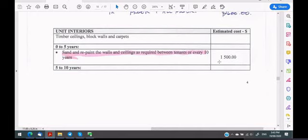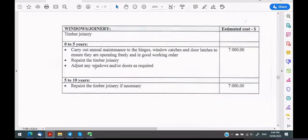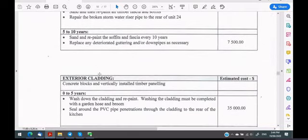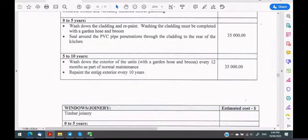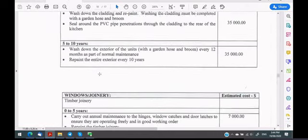So this is something ongoing, and if we scroll over there, it's the next one, I think. Yeah, we have the issue with windows, so very similar to A, B, and C block. And of course, in this case, it is body corp responsibility to maintain this kind of thing.